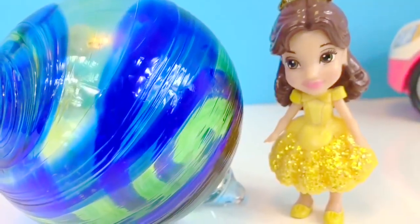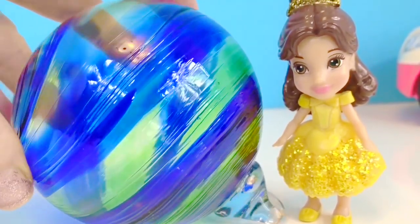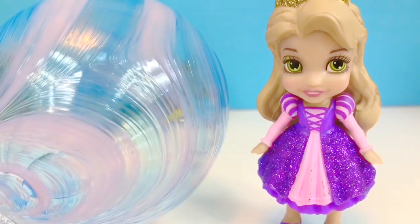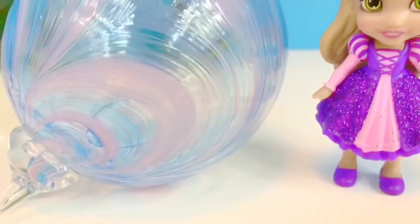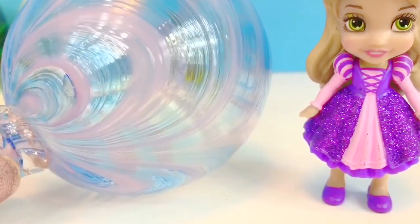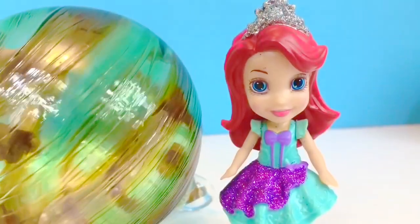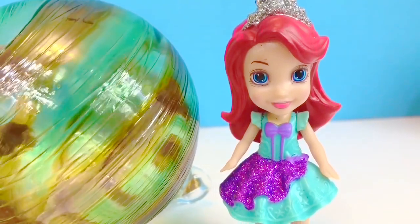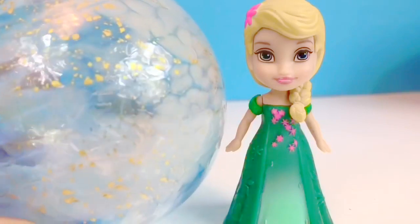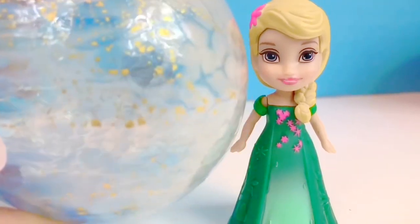Belle has chosen to make her glass ball with blue and green stripes. Rapunzel chose light blue and rose, and she went with a design called drapery. Ariel chose the twist design like Belle, but she chose green and amber. And Elsa went with an icy design of white and blue with speckles of real gold.